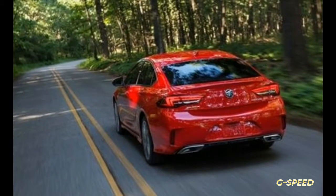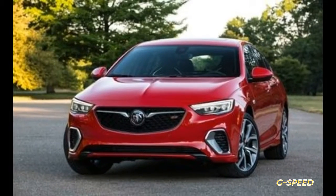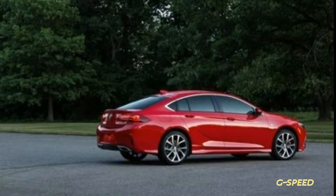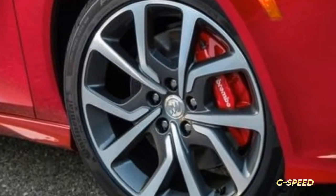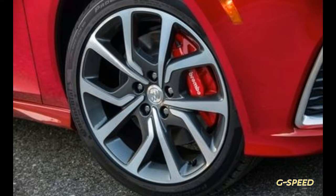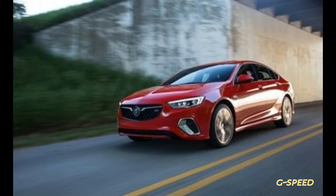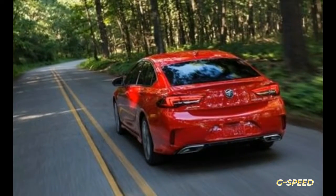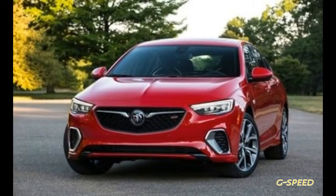Like the S5, the Regal GS replaces its lesser kin's turbocharged four-cylinder with the V6. In the Buick's case, it's General Motors' common 3.6-liter V6, delivering 310 horsepower and 282 pound-feet of torque, a 60-horsepower increase over the Regal Sportback's 2.0-liter turbo inline-four and 51 more than the previous-generation Regal GS's 2.0T. A 9-speed automatic transmission is standard, and shift paddles are not available.